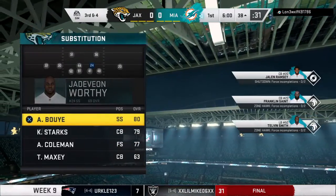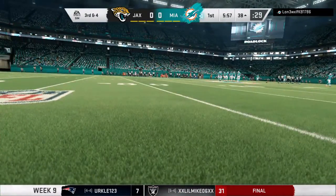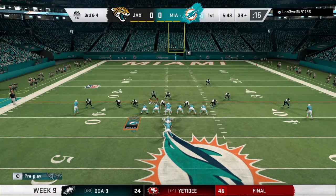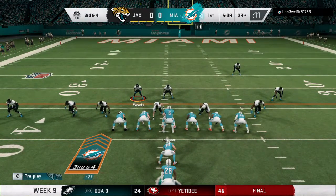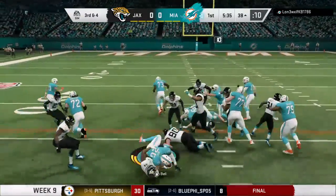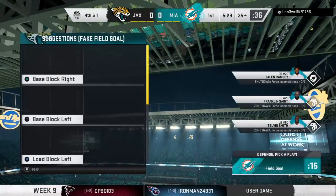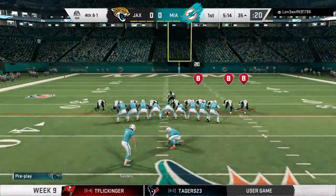Brings up 3rd and 4. And it looks like we've got a dime set here defensively. 6 DBs in the game. Bell. Well, this is going to depend on the spot, but it's not a very generous one. He looks to be about a yard or so short. It's a pickup of 3, but it brings up what will be an interesting 4th and 1.